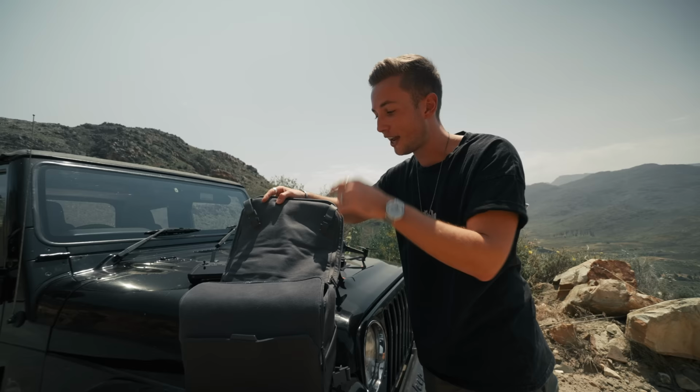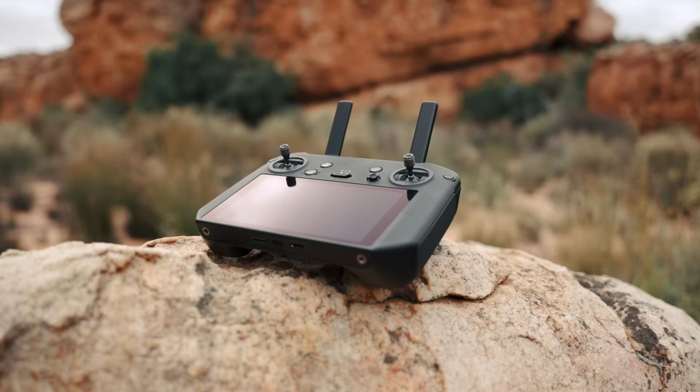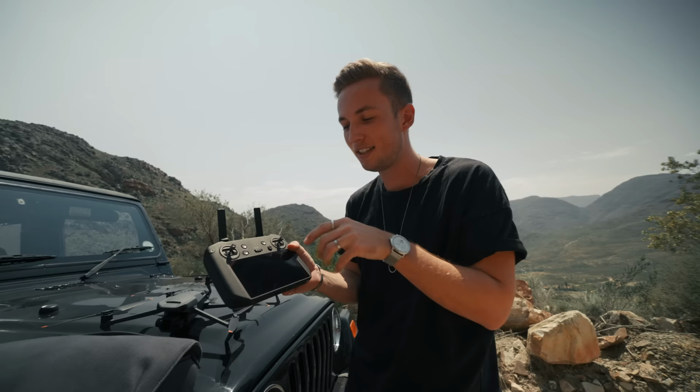And one of the other things which I'm really excited about is the new Pro controller, because then you don't have to put your phone inside. It has a very good resolution, and yeah, it's just nice to pull out and fly right away.